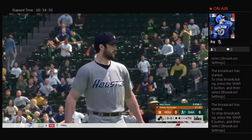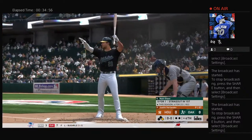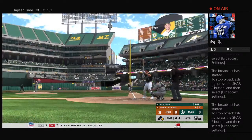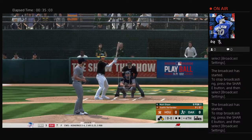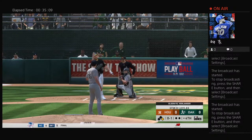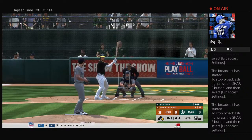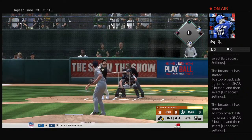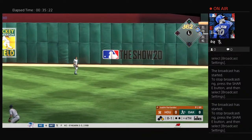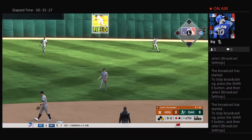Well, they haven't been able to scratch a run across yet, so maybe this walk will jumpstart their offense a little bit. That'll bring up the power hitter, Matt Olson. First delivery to him on the way. And a foul tip held on to here at strike one. Pulled toward right center field. Brantley on the move. He makes the catch. A great effort to get there and record the first out of the inning.